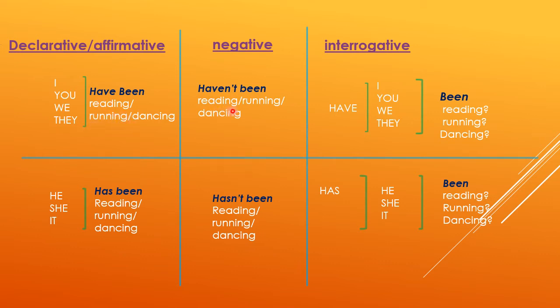And in the negative sentence, it will be haven't been. Then it will be I haven't been reading. You haven't been reading. We haven't been running. And in the interrogative sentence, the helping verb will be in the first position and the subject will be in the second position. Now it will be, have I been reading? Have you been reading? Have we been running? Have they been dancing?